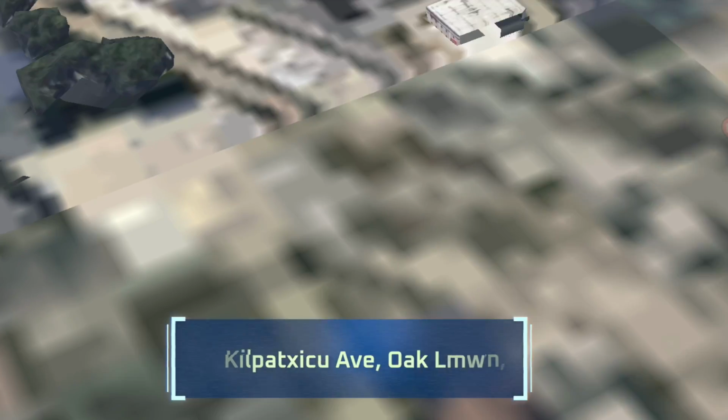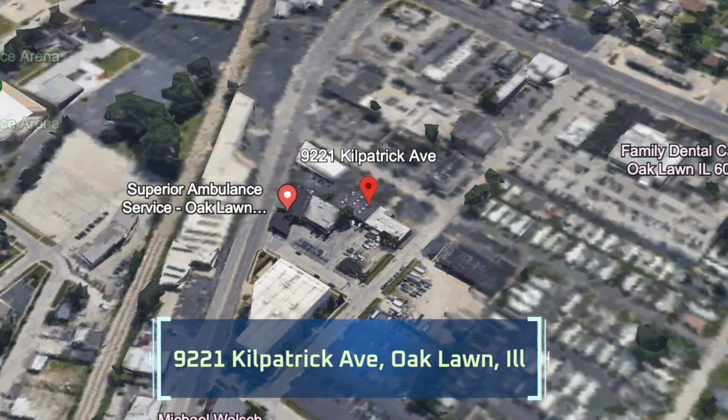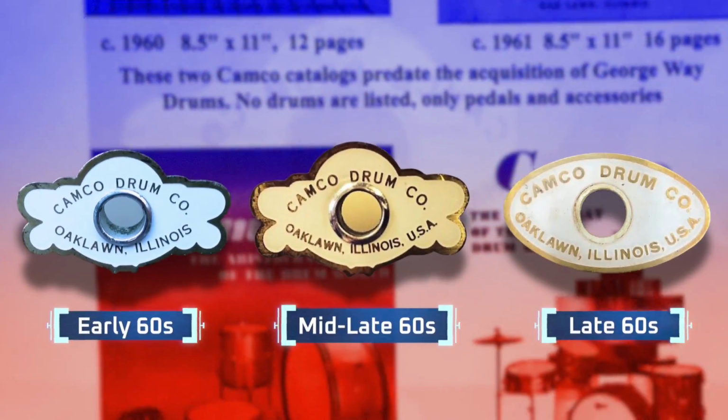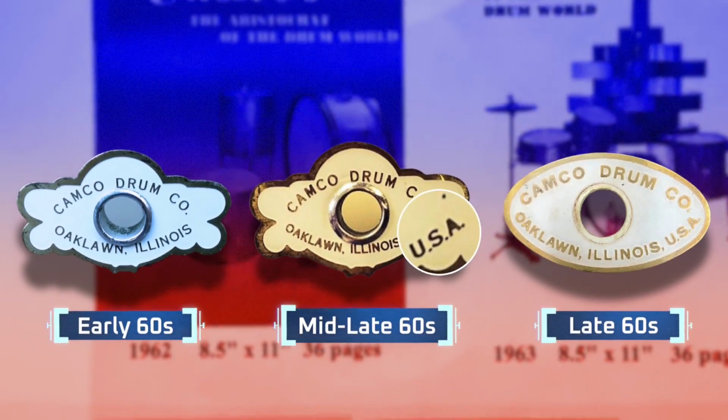So who knows what would have happened had Rochon not taken control. Anyhow, now with a full line of hardware and a company already producing high-end drums, Camco, with Rochon as president and George Way gone, moved the production of the drums from the factory in Elkhart, Indiana, to Oaklawn, Illinois, where they were made until 1971. And this 10-year period is the most collectible period for Camco drums.